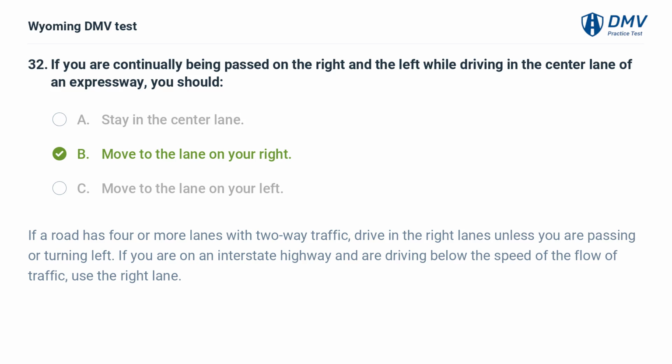If a road has 4 or more lanes with two-way traffic, drive in the right lanes unless you are passing or turning left. If you are on an interstate highway and are driving below the speed of the flow of traffic, use the right lane.